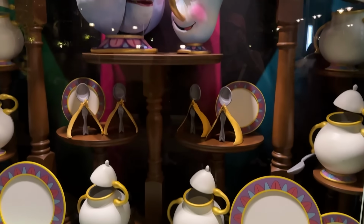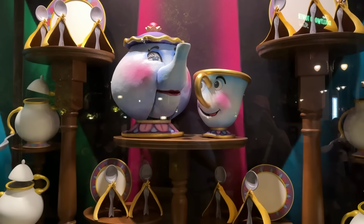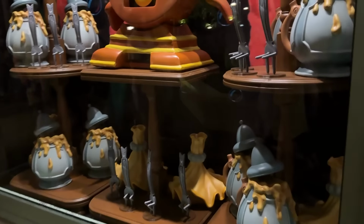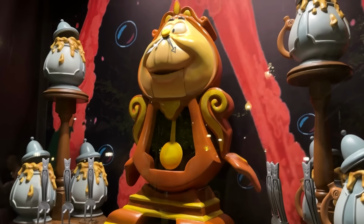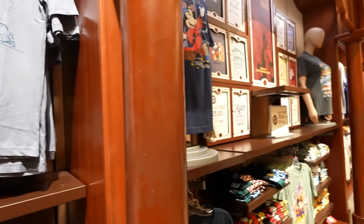Also though, can we take a minute to look at these windows? I often find myself nostalgic for the ones on Main Street at the Emporium that move, but these are pretty good too. The little Beauty and the Beast windows. Those are fun. Those are a fun little detail that many people, including myself, just walk past most of the time. Okay, let's look at the t-shirt wall for Halloween.